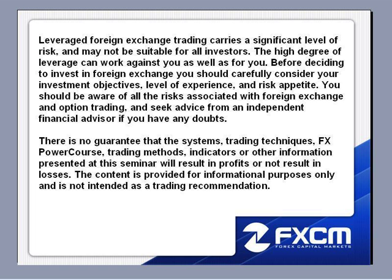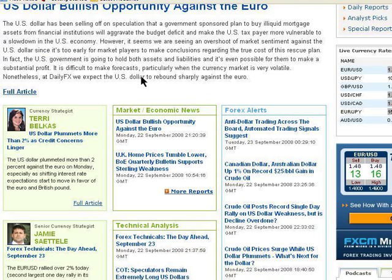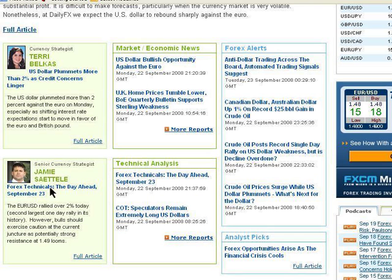What I'm going to do tonight is walk through the latest technical report by Jamie Setley. So let's get started. I'm going to go ahead and pull up DailyFX.com, and usually the first thing I do when I get to DailyFX.com is scroll down and click on Jamie's technicals, as I am primarily a technical trader. For a more fundamental view of the market, you might want to check out Terry Belkis's reports, which are also excellent. But let's go ahead and click on Jamie's report, see what he has to say.